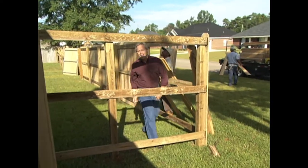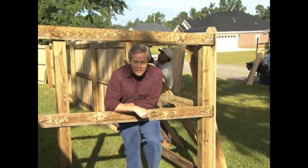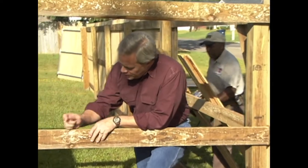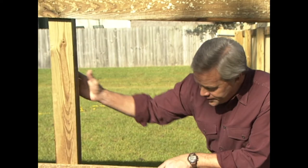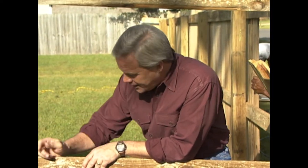Welcome back to the show. Now our fence crew's really moving along on our fencing project, and they've been able to complete all of the installation of our stringers. Now this was after our posts were in place, concrete nice and dry. They came back in with the material we're using for the stringers.